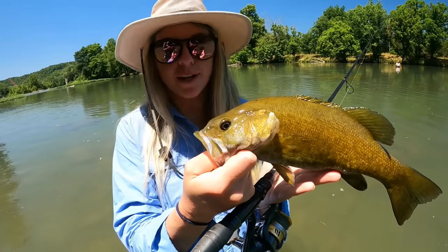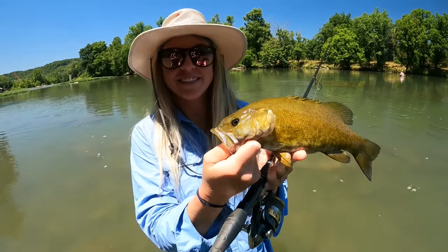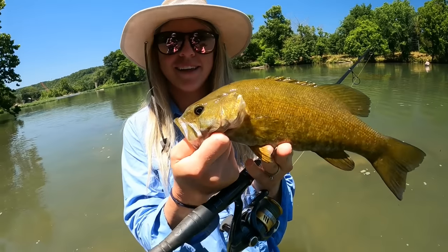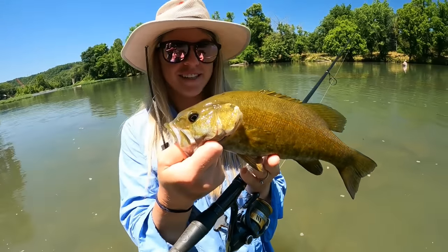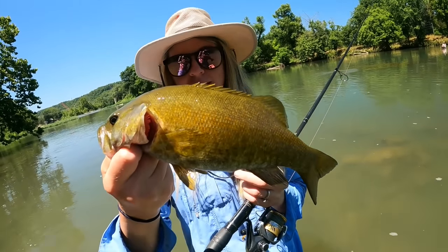Oh yeah, hopefully I'm gonna catch a monster today. My PB, that's what I'm hoping for. Yeah, if you catch anything over 3 pounds, which we do have a scale with us today, it'll be your new PB. And that is a nice one. I've caught some over 3 pounds out here before, so we know that they're here. I've even hooked up with some over 4, I do believe.